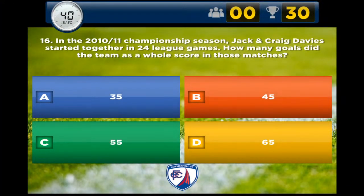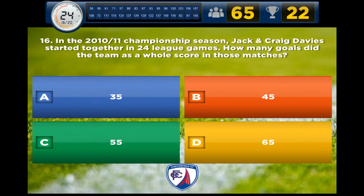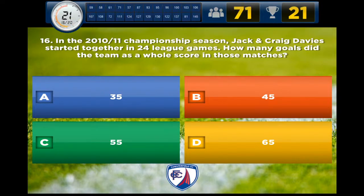Question 16. In the 2010-11 championship season, Jack and Craig Davis started together in 24 league games. How many goals did the team as a whole score in those matches? 35, 45, 55 or 65? That's the total of goals scored in those 24 league games when Jack and Craig Davis started together. Was it 35, 45, 55 or 65? And half the time has now gone.